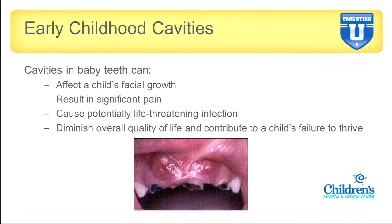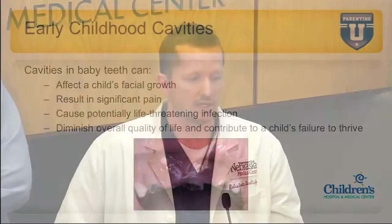Anyways, teeth are very important for facial growth. They support a lot of other structures in the mouth. So if we lose some teeth prematurely, it can affect the way that the jaw grows, the upper arch compared to the lower arch. It can cause a lot of other growth problems in the future if we don't take care of these teeth and preserve them.